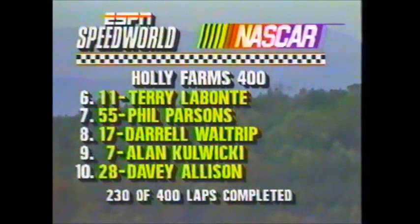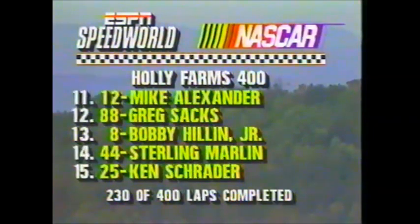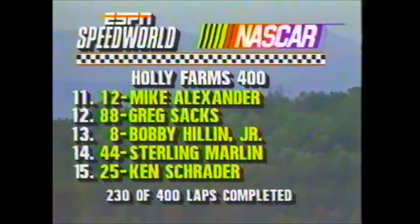Back in sixth spot, all in the lead lap, Terry Labonte. Seventh is Phil Parsons. Eighth is Darrell Waltrip. Ninth, Alan Kulwicki. And showing back in 10th is Davey Allison. Back in 11th is Mike Alexander. 12th, a good run for Greg Sacks. 13th, Bobby Hillin Jr. 14th is Sterling Marlin. And back in 15th spot is Kenny Schrader.